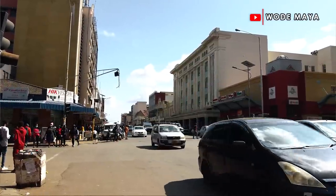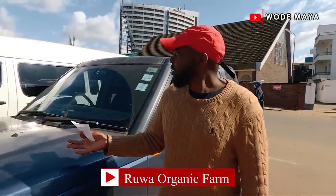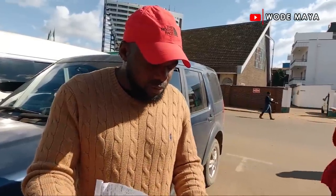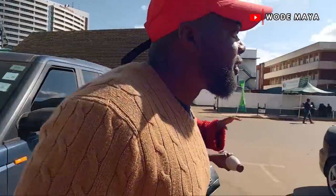Do we have to pay for a Harare ticket? Yeah, imagine. Just 10 minutes I've been parked here. Let's look for the guy. So every 10 minutes you have to pay, or is it an hour? This one ticket is for the whole city in a day. Exactly. It's supposed to be like that. I'm confused. Let's look for the guy.